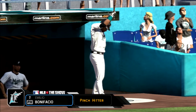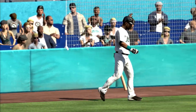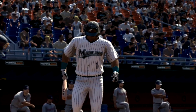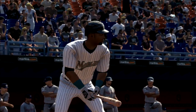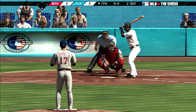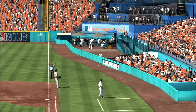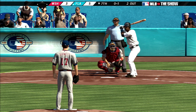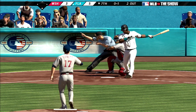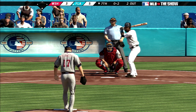Emilio Bonifacio will get the call to pinch hit here, as we'll see what he can do with 2 out and the bases empty. Now a ball grounded foul down the line near first. Swing and a miss, and he's in the hole 0-2 now. Man, that changeup's a great pitch. You're swinging at the arm action, but the ball's not there yet.